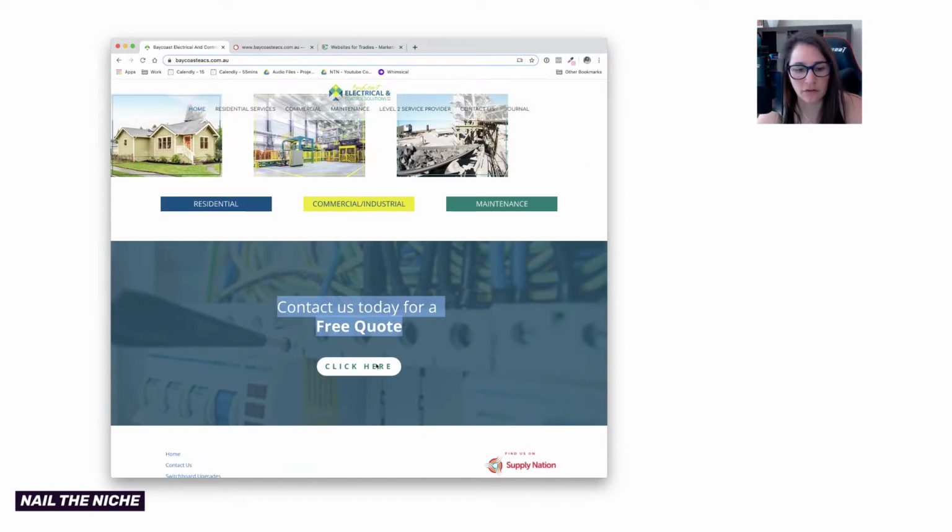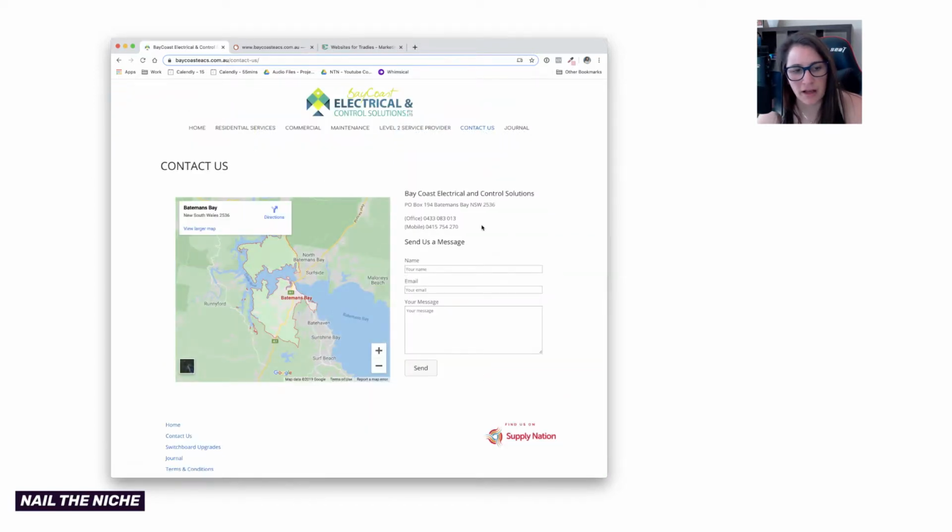Free quote. So contact us for a free quote. Click here. And we don't want tire kickers in our business. They're just a massive waste of time, especially when we go out and quote something and it's something stupid. So I would really like to see your form built out. I would really like to see some more fields and more directive. Be more directive, because you want to only attract your best customers. You want to attract the best and repel the rest.